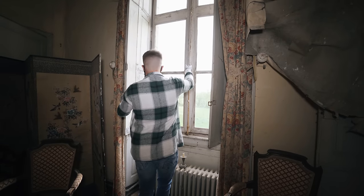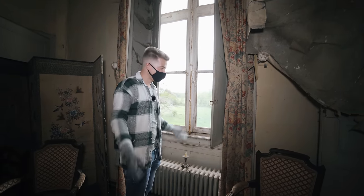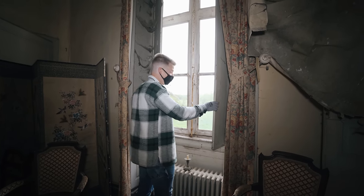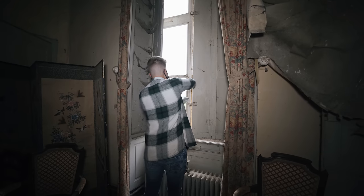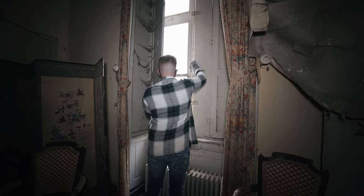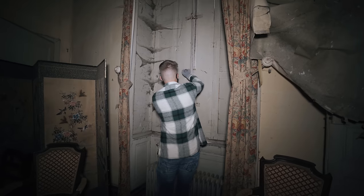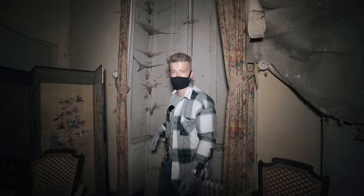What a good man. I mean, if there is literally not a single owner or relative that seems to care about this place, I think I genuinely care more about this place than they do. So yeah. That's number two.